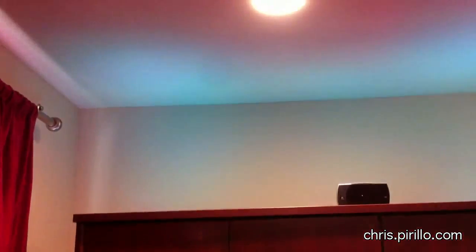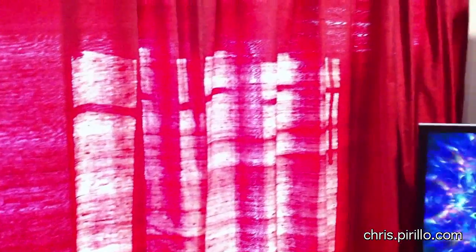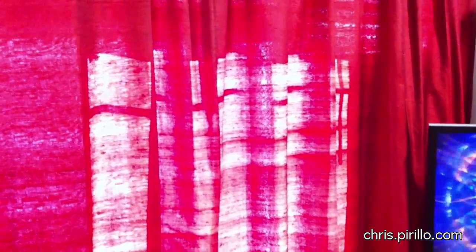At the top, I don't know if you're able to tell, I've got some glowing lights. Reviewed those a while ago. There, of course, is the multicolored LED, which is not currently on. I could use a remote control to control it. The famous red curtains you can see outside. It is a full moon. Actually, no, it's just really sunny today.